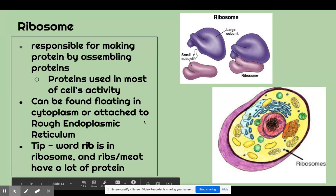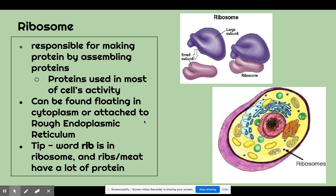The next organelle is ribosomes. And as I said, these are pretty key to all living things surviving. They're responsible for making the proteins for the cell. And the proteins are used in most of the cell's activities. They can be found floating in the cytoplasm, as you can see in the diagram on the right. They're the blue dots that are in the yellow colored area. They will also be attached to the rough endoplasmic reticulum, which is the blue tubular structures in that diagram down there on the right.